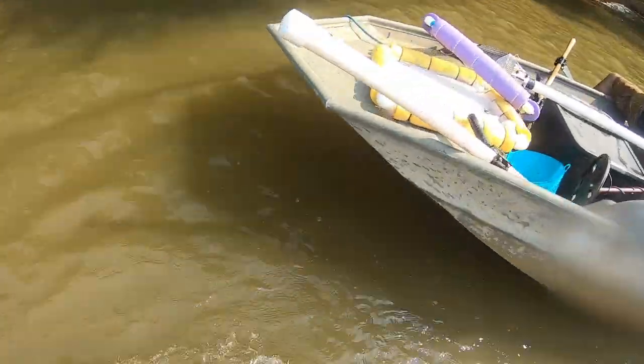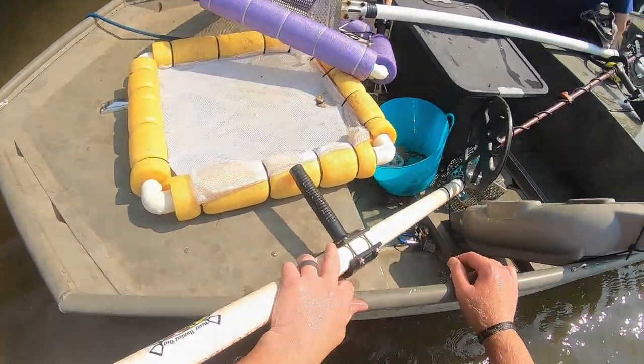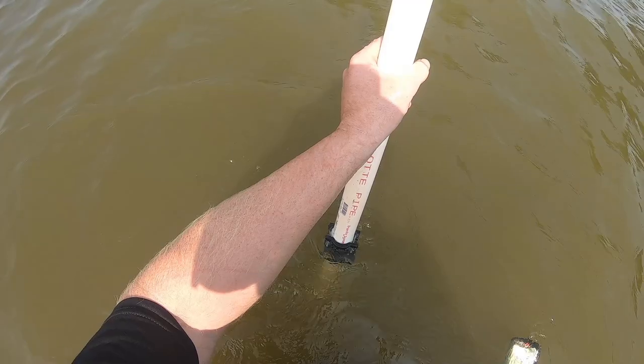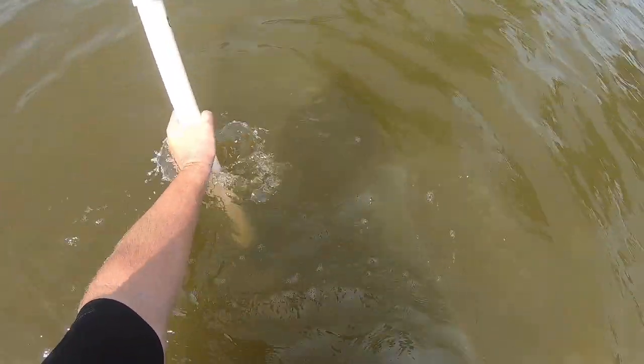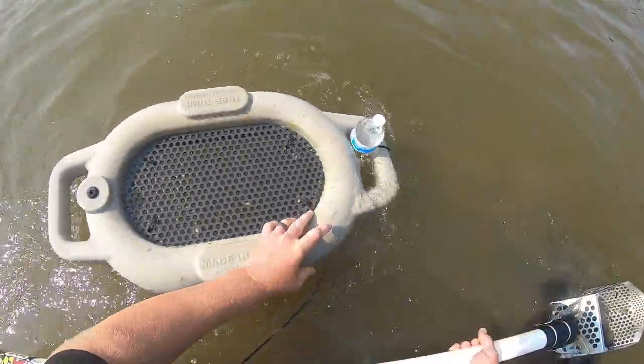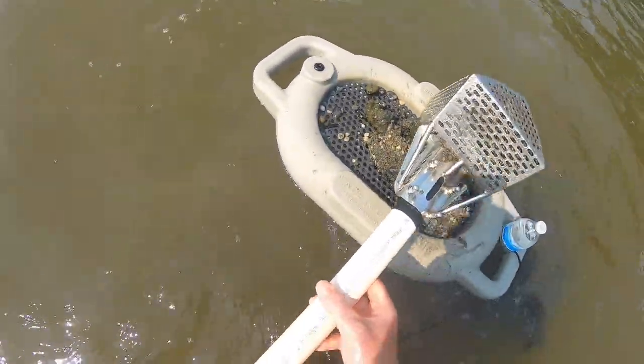New spot. More shallow there than I was thinking. It's not that deep. 25, 24, 26. Probably the best signal I've heard today. It's definitely tight enough to be a coin. Love to see something old. Besides my musket ball I got on my first signal today. Oh, we got it. Memorial, here we come. Maybe a clad dime? I don't know.